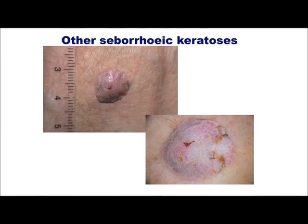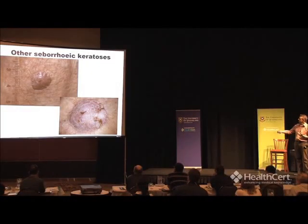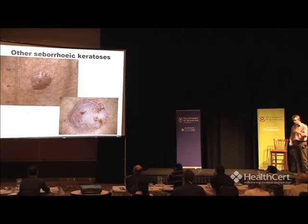Here's another seborrheic keratosis. Again, looks very different from the other types. But again, here you can see the stuck-on appearance. It's actually got a shadow where the edge is lifted up. It's got this velvety surface. This is what these look like under the dermoscope. And as you become used to them, you become more confident to make the clinical diagnosis. But the point about SEB-K is there are lots and lots of different types.